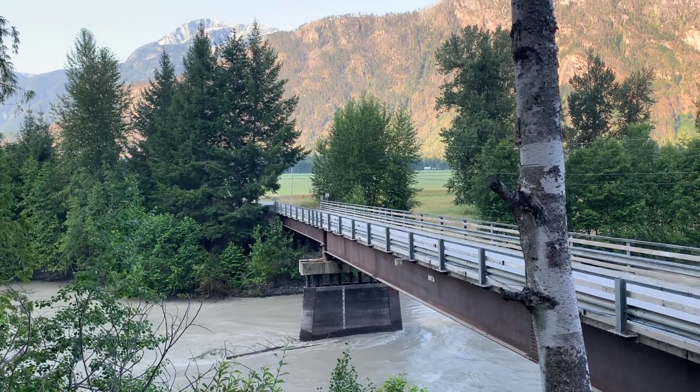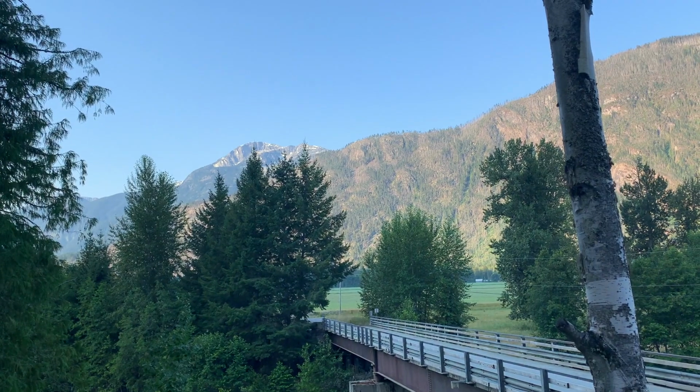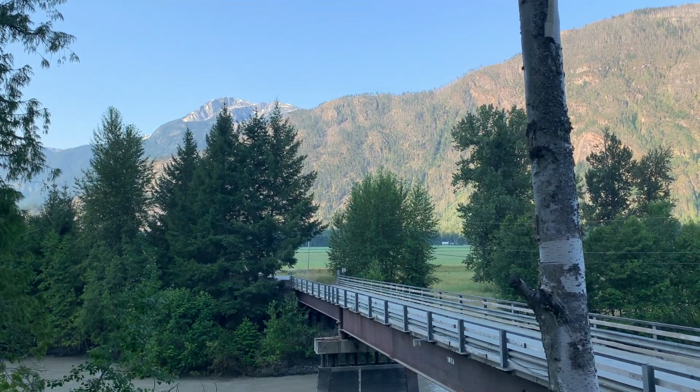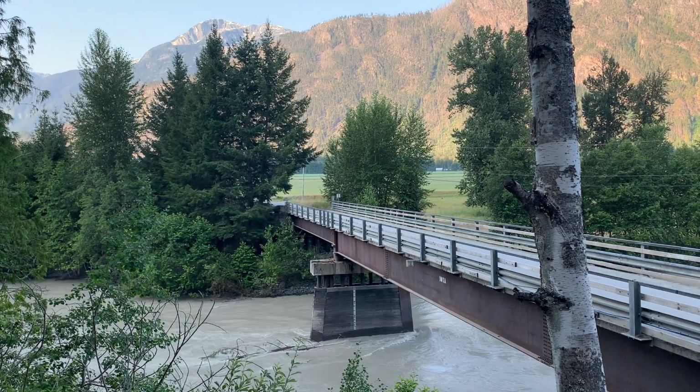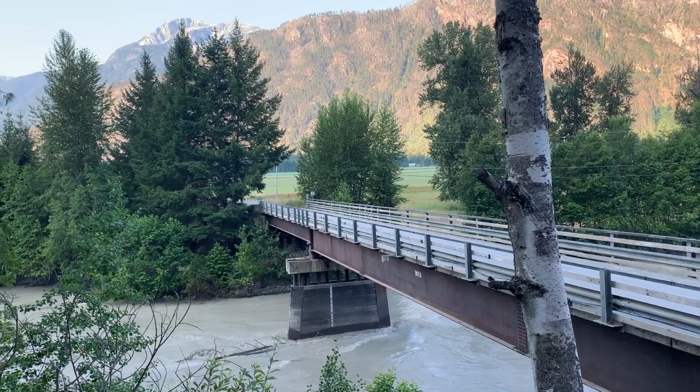This is the way we came from. This is actually a grizzly bear corridor through here. They come down out of the mountains over on that side. They've spent the winter up there hibernating. They come down across those fields, and then they come across here, and then they go right up. Basically, they go up the trail that we're heading up.